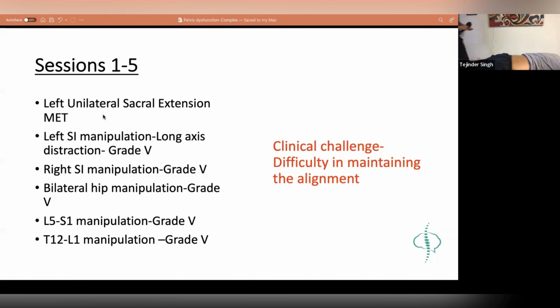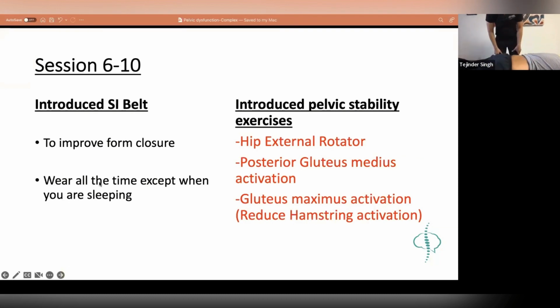The idea is, please make sure that if you see chronic patients, try to find secondary dysfunctions, because you're going to have secondary dysfunctions. Maybe manipulate the hip. You see me doing bilateral hip manipulation here, because treating the intra-articular problem was important to kick in those external rotators of the hip. Treat the L5-S1, treat the T12-L1 just to calm down that superior cluneal nerve. Superior cluneal nerve.